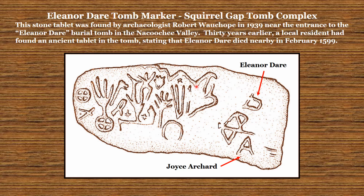It contains what appears to be the Creek writing system. We're not sure what it means. Some of these symbols are 1,000 years old, others are not. This is older, but on the right, it's obviously from the colonial period because you see the D, which appears to symbolize Ellen Adair, and the A for Joyce Archer, two of the survivors of the Roanoke colony. I do not know what this symbol means.